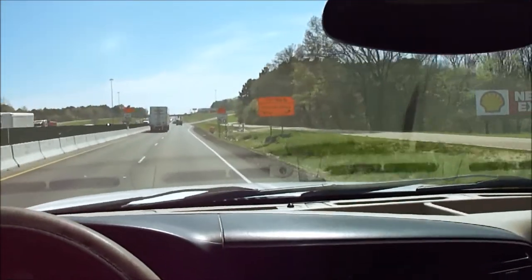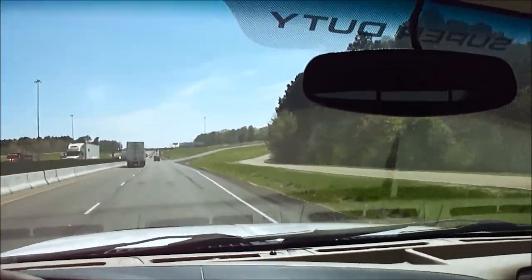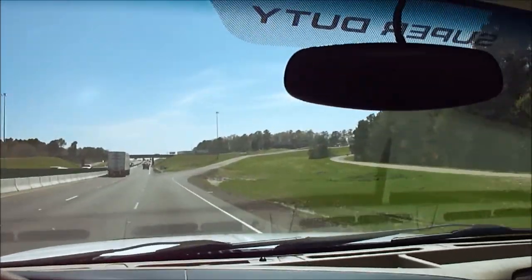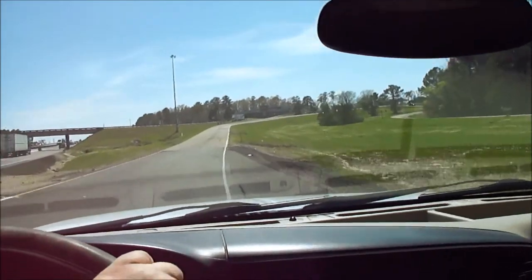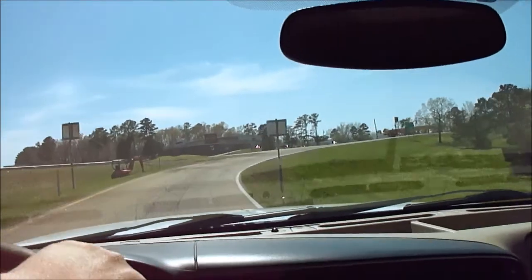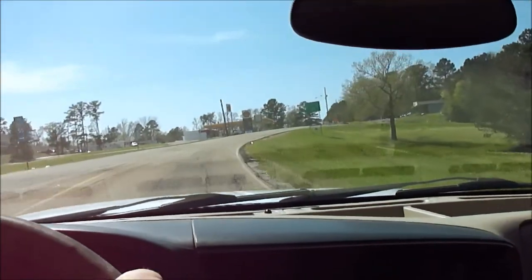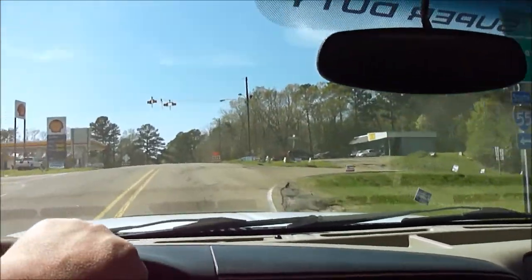You can see we're doing 60, 65. Runs down the road, no problem. They're in the middle of rebuilding this interstate, so it is just about like riding down a washboard, but the truck has a good ride and drive. Doesn't pull to either side. When you hit the brakes, there's no vibration, no shaking the steering wheel. Doesn't pull when you hit the brakes, none of that.